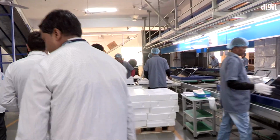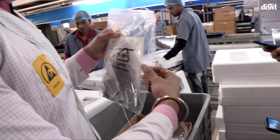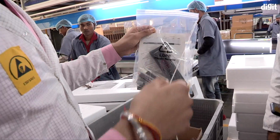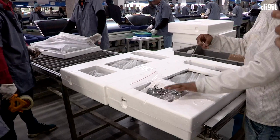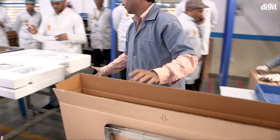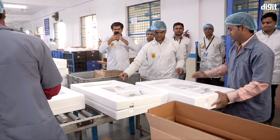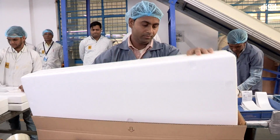Once the testing process is complete, the TVs are packaged into the boxes. To ensure that the remote control and other accessories are in every box, there is a tag attached to them which is stapled to the box to know that the box contains all the accessories. Also, the weight of the box is kept in check to ensure that all the components are in the packaging. Finally, the product is packaged.